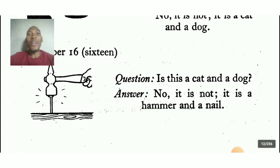Let's read again. Question: Is this a cat and a dog? Answer: No, it is not. It is a hammer and a nail.